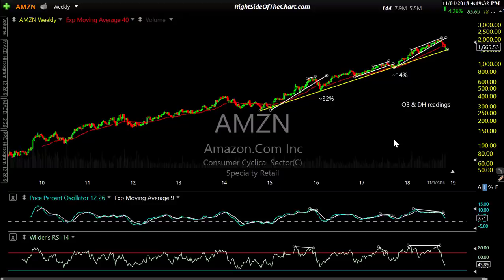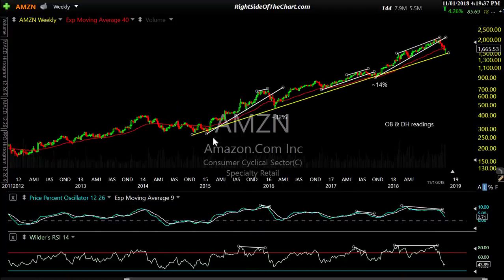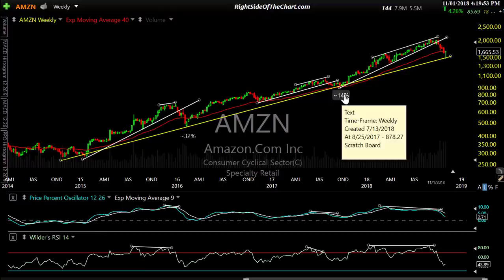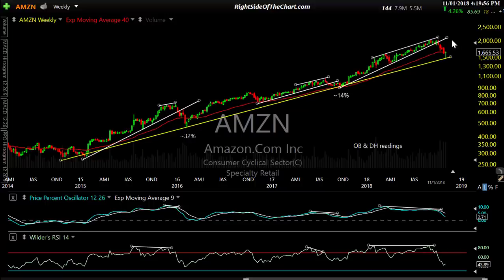And to conclude, since we're still on Amazon, just to cover everything, the potential bullish outlook too, and to show that not every key trend line and moving average has been broken. This is a weekly chart, Amazon. This is a very important trend line from early 2015 right here. I show you all the divergent highs in the weekly time frame, 32% drop, 14% drop. And this one I haven't even had time to measure out yet.